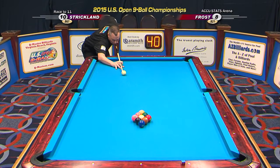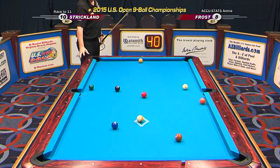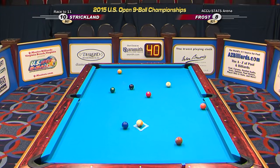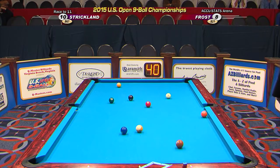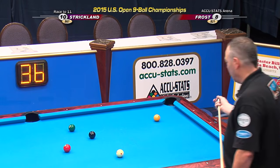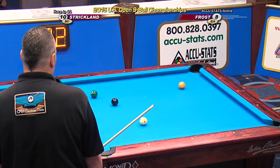Like the way Scott's locked in here, eye-wise, focus-wise. He wants to make that one on the side. Well, the wing ball went in this time. The one ball didn't, and Scott's going to get a shot. Notice the break speed again. Softer break speed, getting results. And that's a real good play right there. He made the wing ball, and the one ball went up above it and left him with a position. So now he's got something to work with to get on the 2.